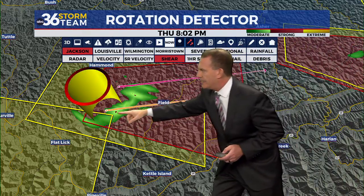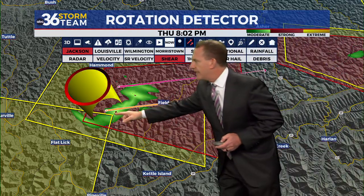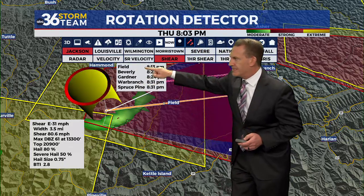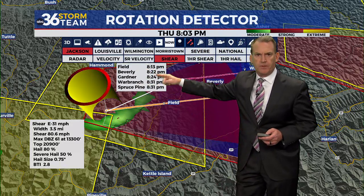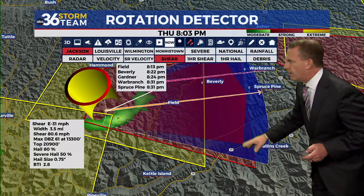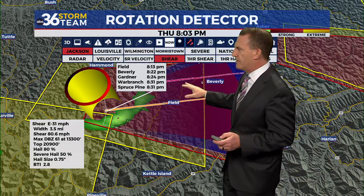You see the green right there. That indicates that there is some rotation in that area, and those are the communities. So any of these smaller communities into Knox County and over into parts of Harlan and even Leslie County, you want to be in your safe place.